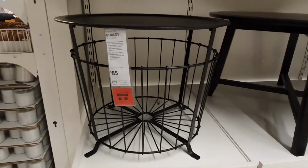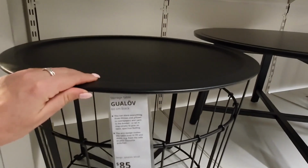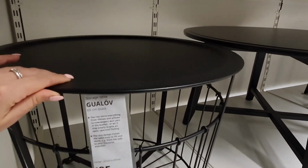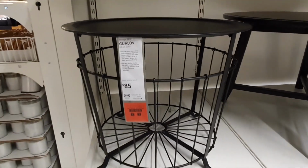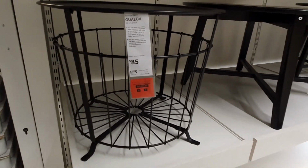I thought this black metal storage table was very cool and super versatile. You could use this as a coffee table, an end table, or a bedside table. You can obviously use the inner basket for storage, but you can also take the black top off and use it as a tray, which I thought was a really nice, nifty little feature.